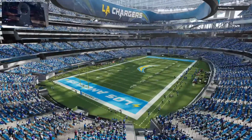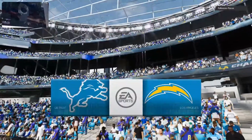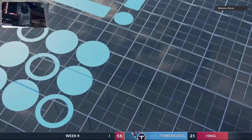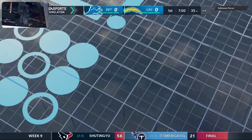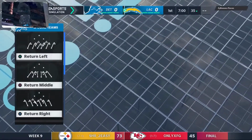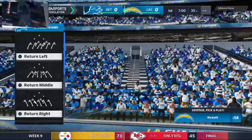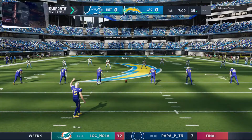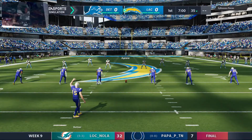It was once just an idea until breaking ground in November of 2016, and now here it is in all its glory. Spectacular SoFi Stadium here in metropolitan Los Angeles. Straight ahead, we've got a good one on tap here between the Detroit Lions and the Los Angeles Chargers. You're set to kick off.